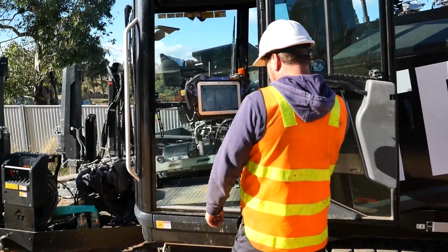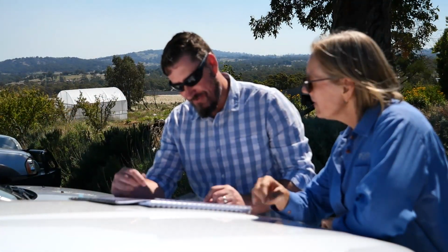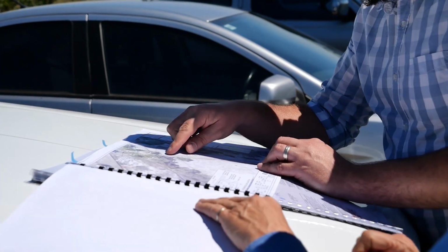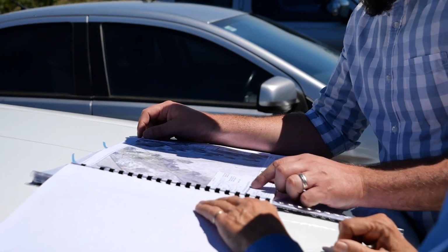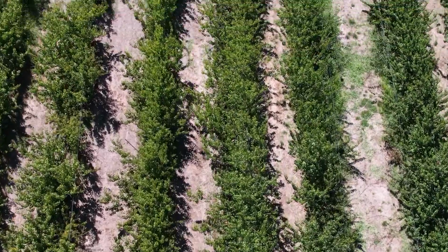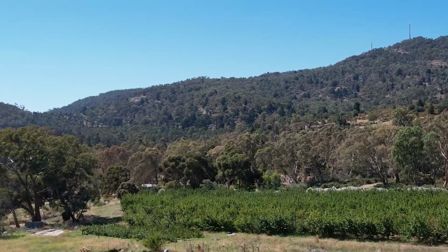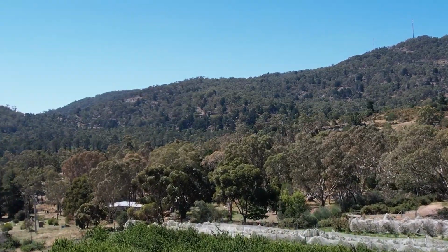When we're planning a pipeline, we'll go out and look at various alignments, and we'll get ecologists on board to check for flora and fauna and any habitat values along the alignments, so we take that into account. And then when we're designing the pipeline, we use the three-step approach of avoid, minimise and offset our impacts to native veg, so it's very important to us that we do the minimal amount of impact on existing vegetation.